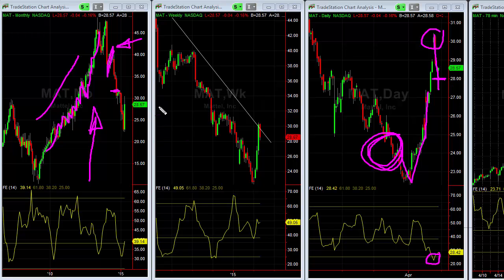So this is an example of what you can do using the same type of principles, but you're kind of flipping it upside down. But you have to sell the rips and not jump on board something that's already moving down. And that's it for today's Market Minute.